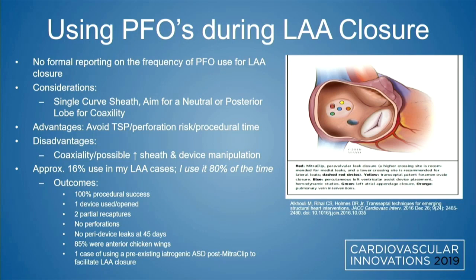So, we know that the incidence of PFO in the general population is significant, and if you go through it, you actually can close the left atrial appendage successfully, as I've experienced, without having to change your sheath or use multiple devices or do multiple recaptures, and you don't have to make another transseptal puncture. So in this slide, I'm challenging the thinking that you always have to be inferior posterior.